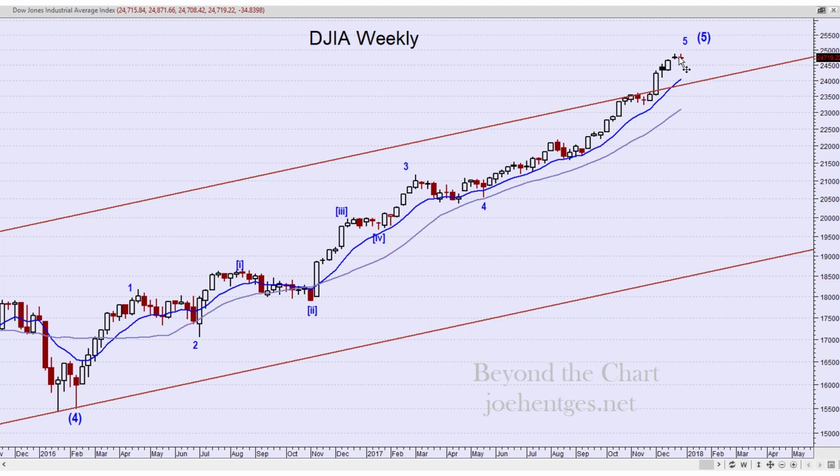Okay, so the real key is, after this kind of compression, are we going to get some explosion, which we have a tendency to do, and then which direction is that going to go? So the trend is still to the upside. It hasn't broken down yet. We're not even close to being below a 10-week moving average.